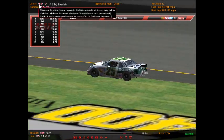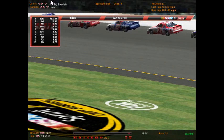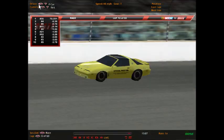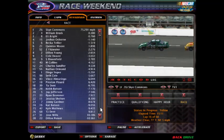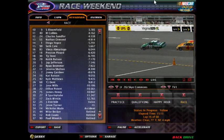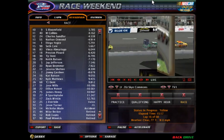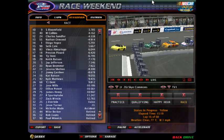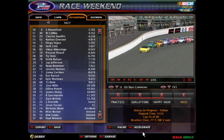And there is the battered up remains of that 25 Kodiak Chevy. And he, no secret, is out of the race. So, tough break for Jonathan Zorlin. Yep, it was a valve problem, but I think there's more internal problems than that. Nicholas Wade's been knocked out of the race because of a crash as well.